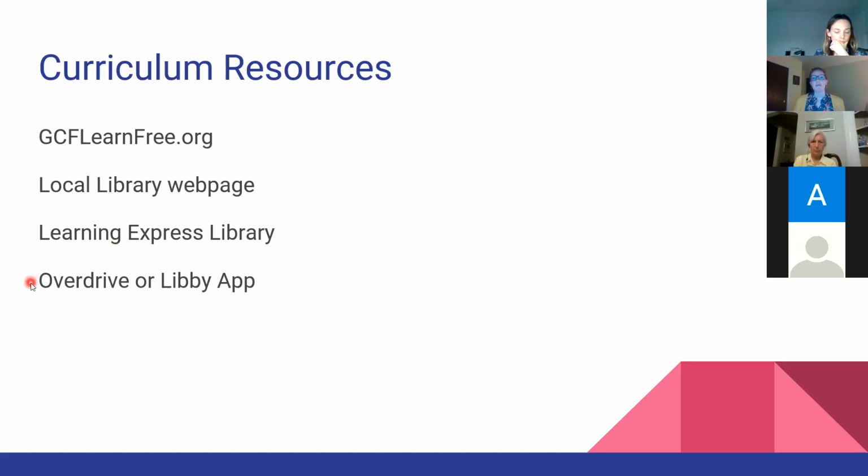And then of course, I want my students to be able to access books at any time. So we talk about how to download the Overdrive or the Libby app, whichever is most comfortable for them. So if you have not downloaded these apps, there are directions in there on how to download it so that you can show your students how to do that too.